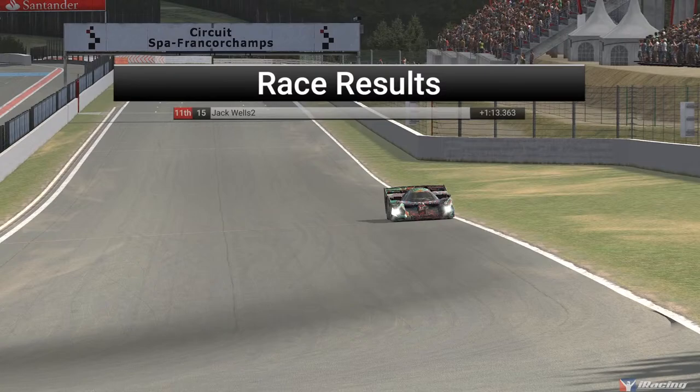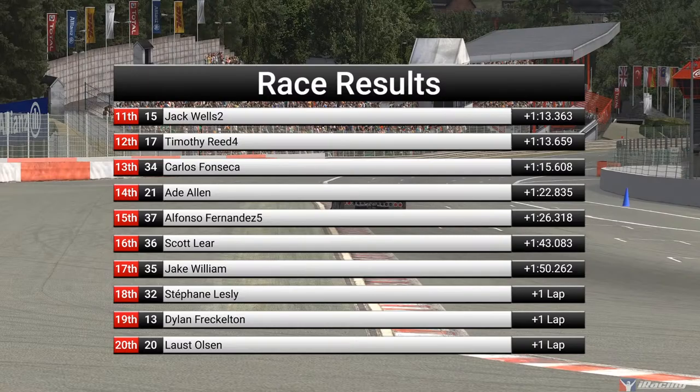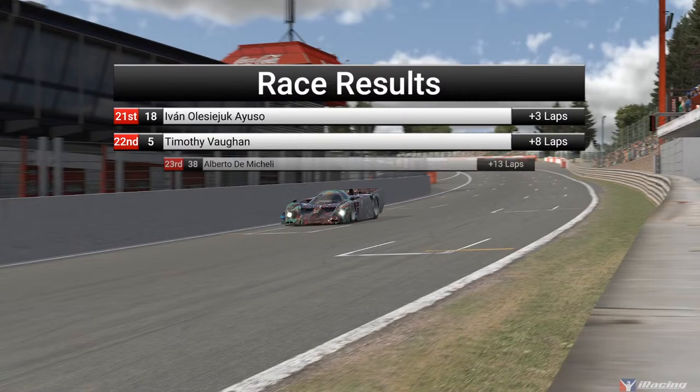We get down to the rest of the order. Jack Wells will be 11th. Timothy Reed will be 12th. And Carlos Fonseca 13th. Ada Allen 14th. Alfonso Fernandez will be 15th. Scott Lear 16th. Jake William will be 17th. Stefani Leslie will be 18th. Dylan Freckleton 19th. Laos Olsen 20th. These are all lap down drivers who took damage earlier on.